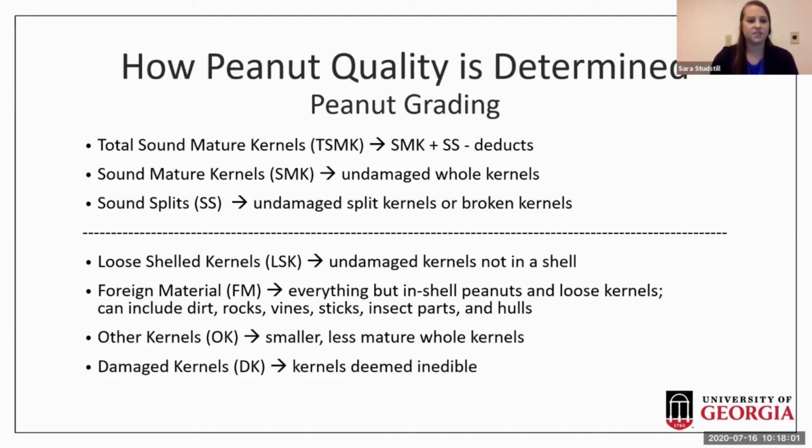Another one of these deducts is other kernels, known as OK. These are any smaller, less mature whole kernels. And damaged kernels, DK, are another deduct. These are any kernels that are deemed inedible. All of these factors together create the grade of the crop, which is a representation of the overall crop quality.